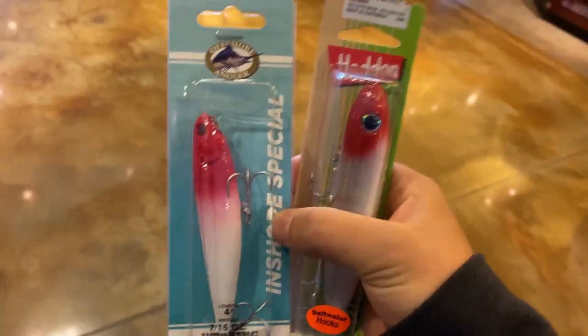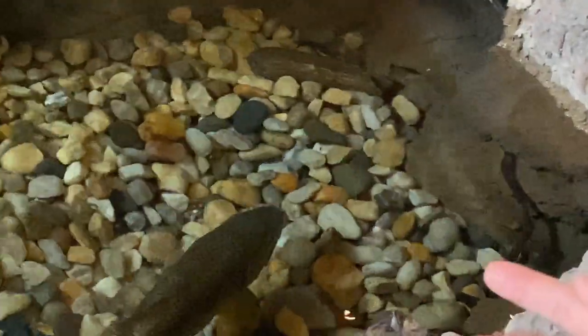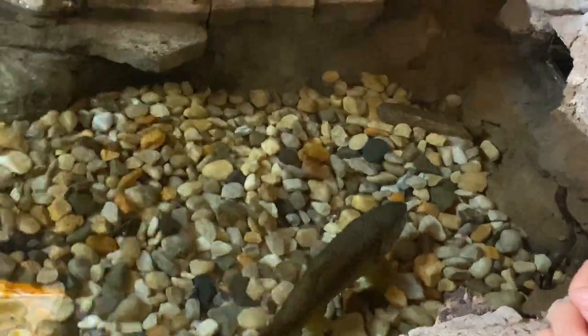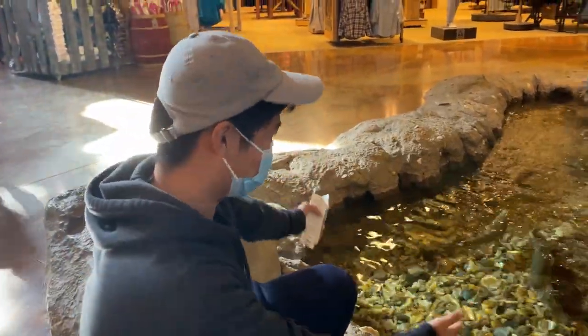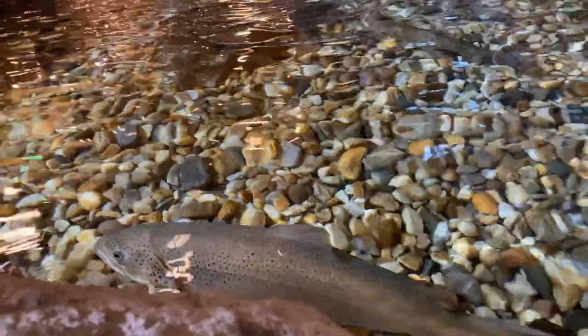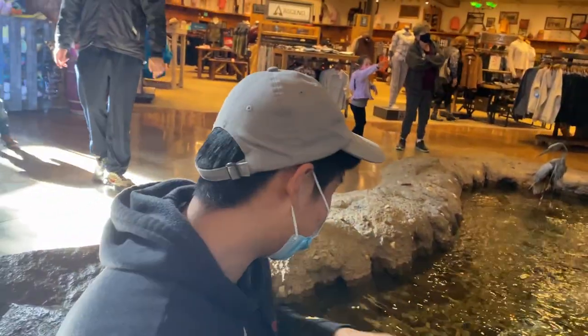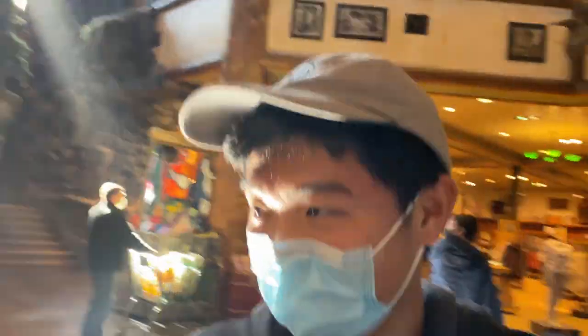Picked up some poppers for the springtime. Gonna target some stripers. Guys, check out this fish right here. That thing is massive. Part of the reason I love coming to Bass Pro is seeing these titans. That thing is easy. What do you say, 10 pounds? Regardless, it's massive, guys.